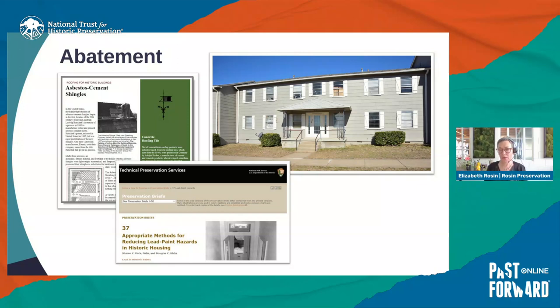We recently worked on a project that had original historic asbestos shingle siding. And after evaluating the siding, we determined that most of it was in good condition. Most of it was solid, it wasn't friable, it wasn't creating a hazard, and the shingles were retained. We found a product that matched in terms of their dimensions, the size of the reveal, and the texture to replace broken shingles or missing areas, and the buildings were painted to give them a uniform look.